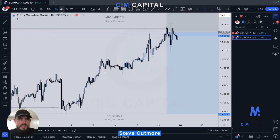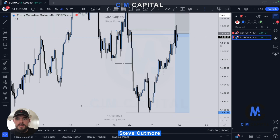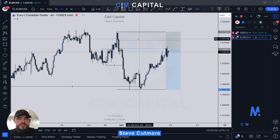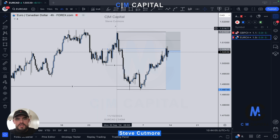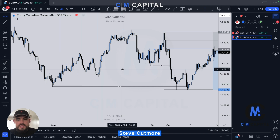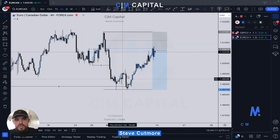Euro CAD, I got in this one late last week. It tagged me in, should I say, late last week. I had this supply zone drawn out after we liquidity swept from up here. We did push down, broke these internal structure levels. Then we've pushed up again. We've taken out this consolidation area of liquidity. That was taken, and another impulsive move downside, breaking multiple areas of structure. We have slowly pushed back upside.